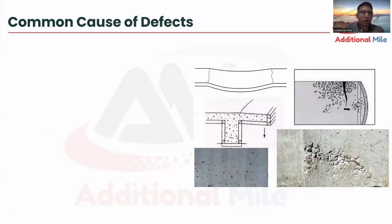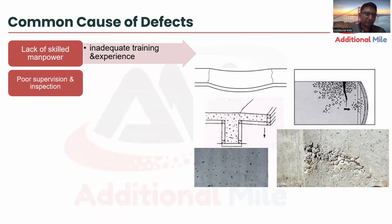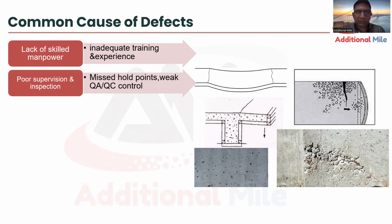Now let us come to common causes of defects. We have seen common defects, now common causes of defects. As Ms. Lakshmi has just mentioned, the first cause we see is lack of skilled manpower, that is, inadequate training and experience. Then comes poor supervision and inspection. The most probable reason may be weak quality assurance and control, missed hold points. Whoever here are QC engineers will know what a hold point is. Hold points are mentioned in the ITP, inspection test plan, that is, where and which activities are to be held until they serve the intended specification.